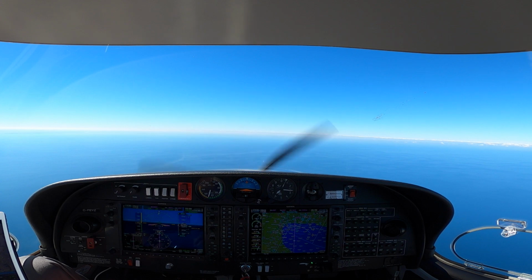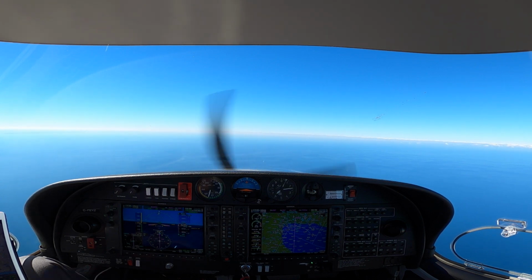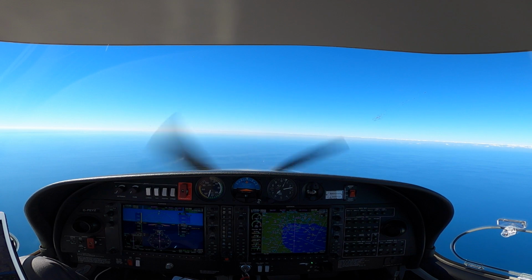Chicago approach, Charlie Foxtrot Echo Yankee Zulu, 6,200 descending 3,500 inbound to Midway. Charlie Foxtrot Echo Yankee Zulu, Chicago approach, roger. Midway altimeter 30.32.